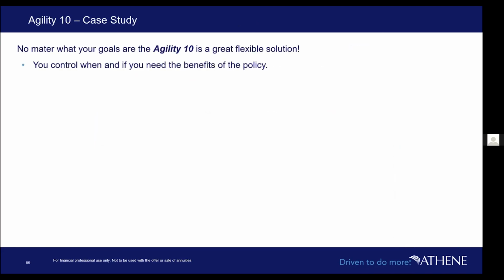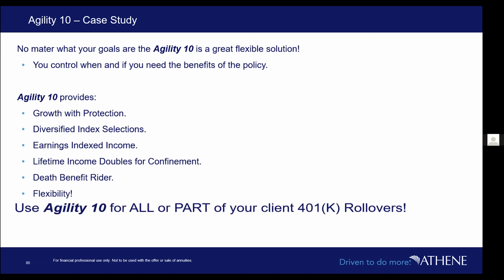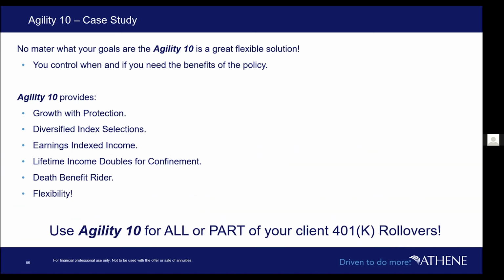No matter what your goals are, the Agility is a great and flexible solution. Your client can control when and if they need the benefits of the policy. It's going to provide growth with protection, diversified index selections, index earnings income that's going to be that great cost of living adjustment, lifetime income doubles for confinement, and that death benefit rider. But most importantly, it's going to offer flexibility to your client where they can really grow into the product as they get older. So be sure to use the Agility 10 for all or part of your client's 401k rollovers.